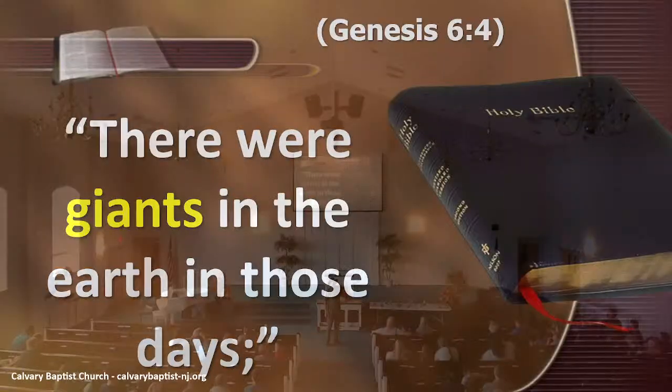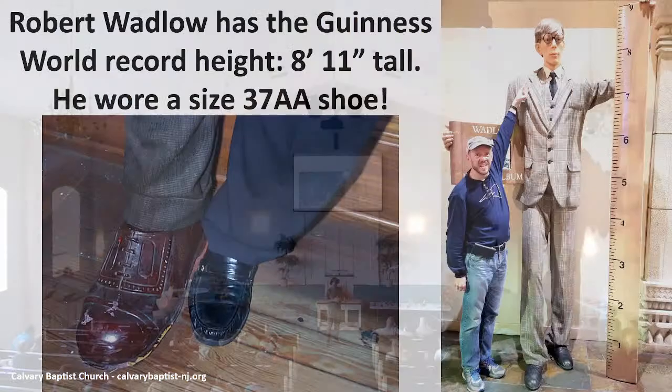Okay, slide. The Bible says people were big too. Genesis 6:4 says there were giants in the earth in those days. Slide. How big? I don't know how big. The biggest guy, Guinness World Record, the biggest guy on record was 8'11". There you see me standing next to a statue of him. He wore a 37 AA shoe. That's a pretty big shoe, right? That's a big foot. He's big foot right there.